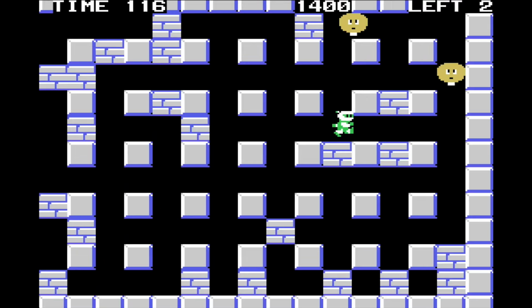As you can see, this is a pretty bad version of Bomberman with ugly visuals and even worse music. The gameplay isn't even done very well. Not recommended.